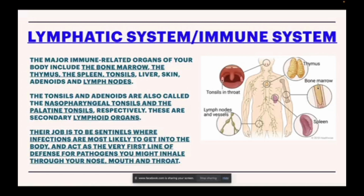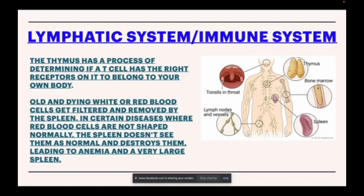The tonsils and adenoids are also called the palatine tonsils and the nasopharyngeal tonsils, respectively. These are secondary lymphoid organs. Their job is to be sentinels where infections are most likely to get into the body and act as the very first line of defense for pathogens you might inhale through your nose, mouth, and throat. The thymus has a process of determining if a T cell has the right receptors on it to belong; otherwise, they are destroyed and removed from the body.